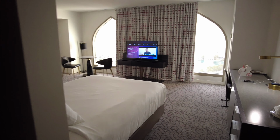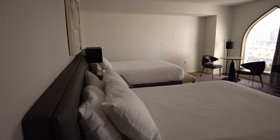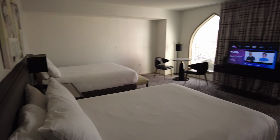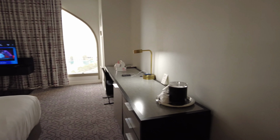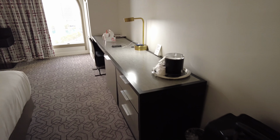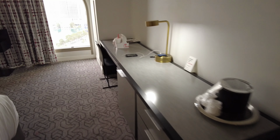So this might be bigger than what we were supposed to have before. So check it out, y'all. This is a nice, spacious desk area, work area over here. And let's see, I don't know if we got a refrigerator. Okay, you guys, so we do actually have a refrigerator.